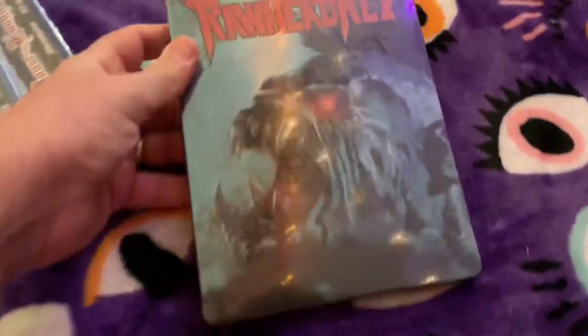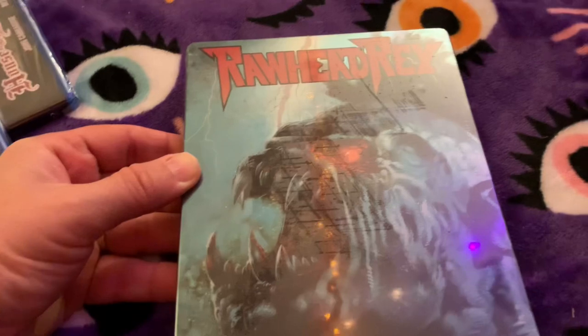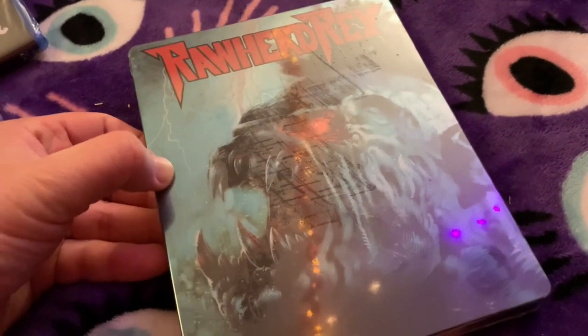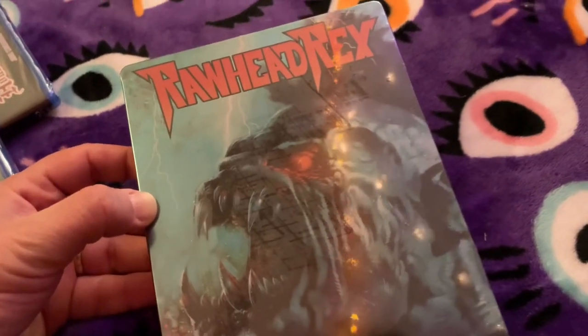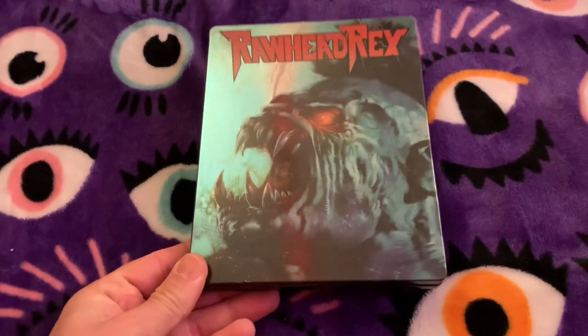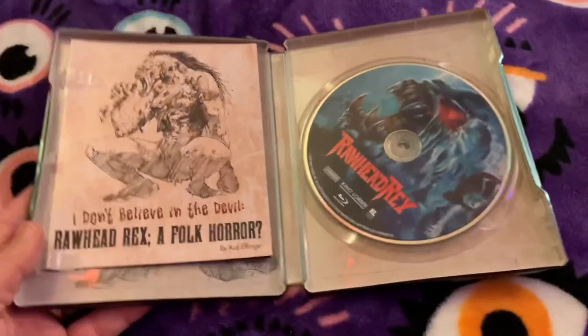Last, but not least, what so freaking ever, Rawhead Rex Steelbook. Now this goes for $40 normally. On the sale, it was $20. 50% off. And the back is just the back. Boy, that shiny cover is beautiful. I love this artwork. This is one of my favorite films.